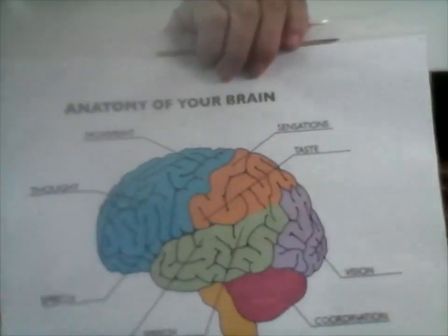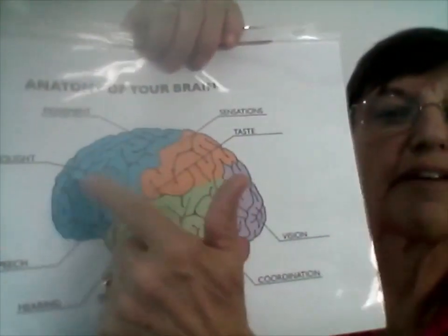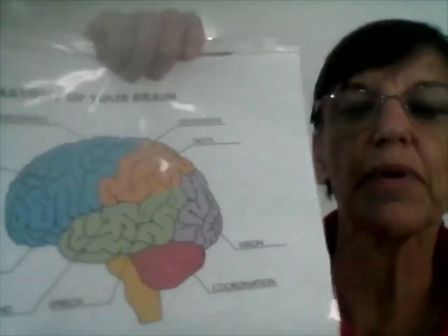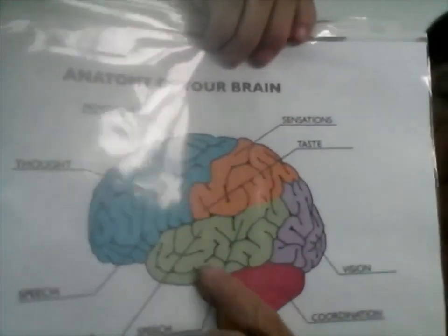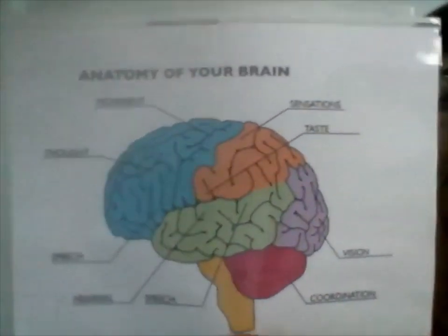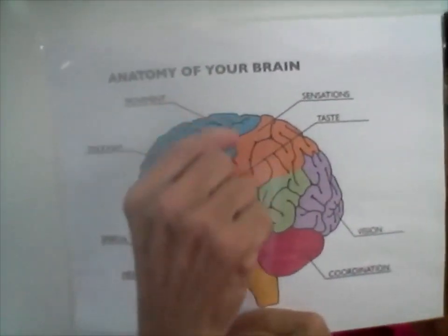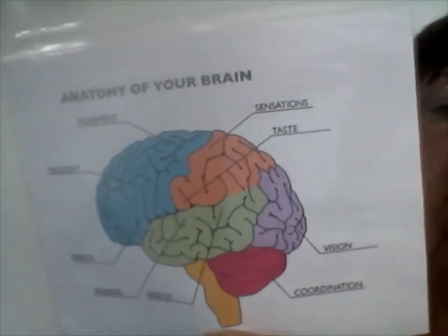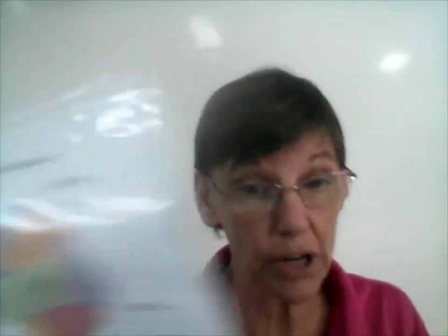Now, here we have it divided down into pieces. This is the front of your brain, okay? Front of your face. Your face is in here, right? Now, it's not colored like that. It's kind of maybe this color, maybe not so dark, okay? It's kind of a gray. Now, this part of your brain, that's the biggest part, isn't it? So it's on both sides of the front. That part of your brain takes care of your thinking. See, it's the biggest part of your brain. That means you're supposed to use it the most, okay?